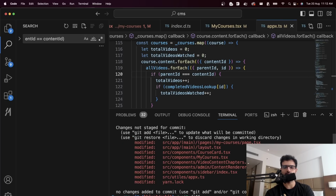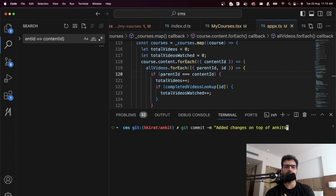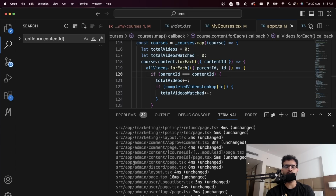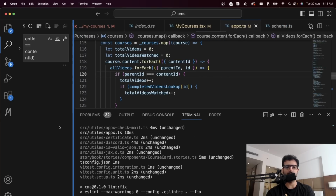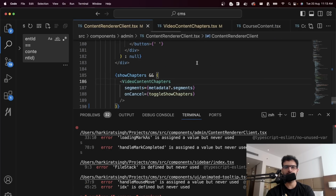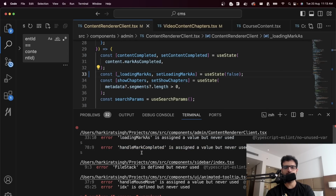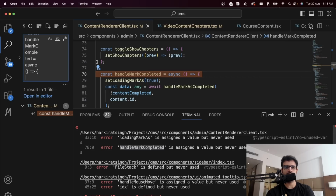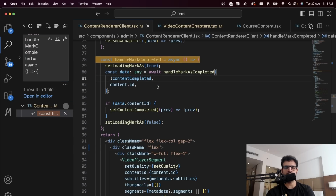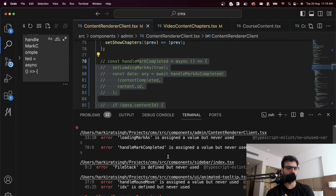All right, and then yarn.log. So git add source, git commit -m "added changes on top of Ankit's changes", and now I'm going to push this into a new branch. Oh, whoopsie daisy. Loading mark as is never assigned a value. Handle mark is completed. It's never used, so let's just get rid of it. Why is this not used? We'll see.